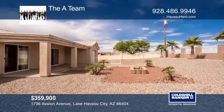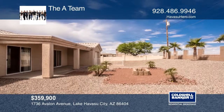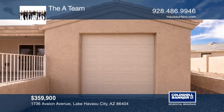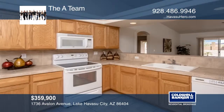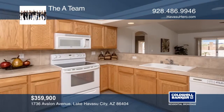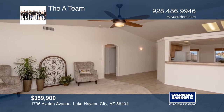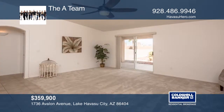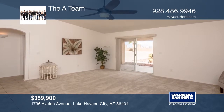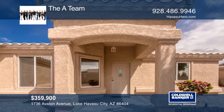Turn the key to this beautiful home in a prestigious location. There's beautiful, easy to maintain desert landscaping in the front and backyards. This home is a desert enthusiast's dream with a 62-foot deep air-conditioned pull-through garage and the wide-open desert in your backyard. Walk into this open floor plan. You'll marvel at the light and spaciousness throughout. The A-Team would love to tell you more.